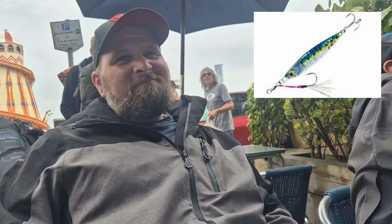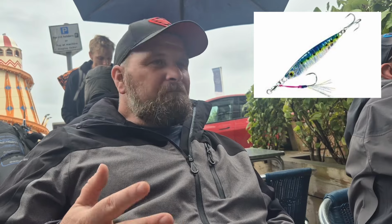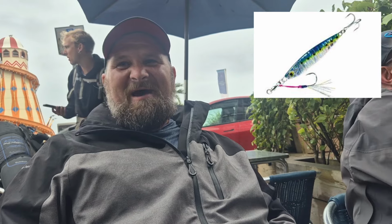What about you, Kev? What do you like to fish with at the moment? If I'm honest, my favourite lure is the Xesta Afterburners. Without a doubt, they pass like bullets, and they've got that fluttering motion on the way down. It's just something about them. Boxes full of them, every colour I can find.